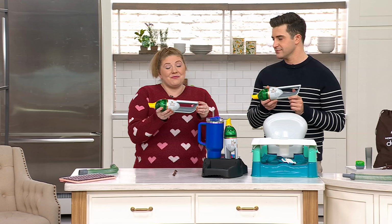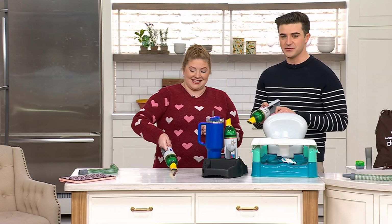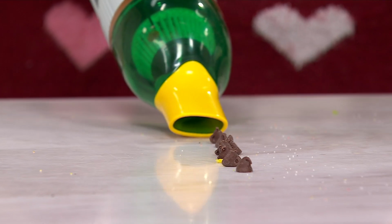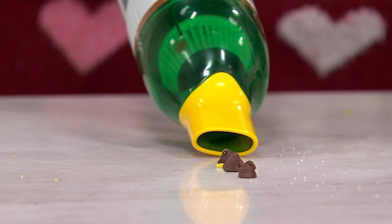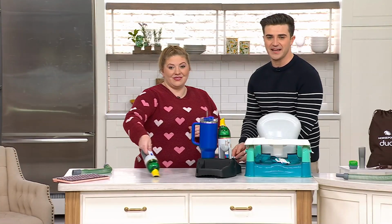The duck is so compact, convenient, and easy to start cleaning up those messes. The duck is on duty. This is going to be that great way. Maybe the kids will even clean with it. That's right. Our producer Jen said add a couple googly eyes on here. You've got a new friend to really encourage cleaning in the house.